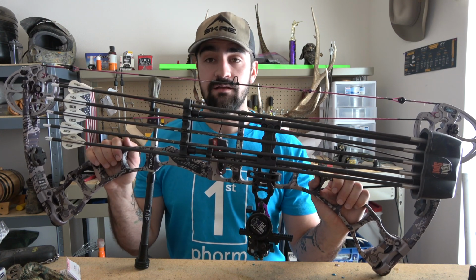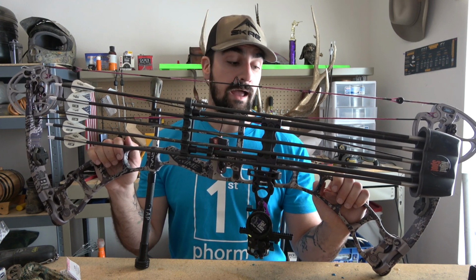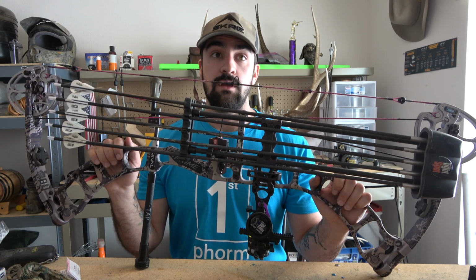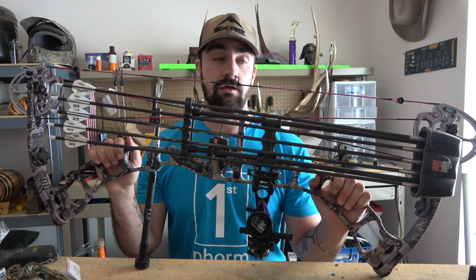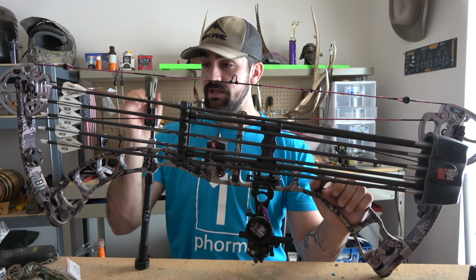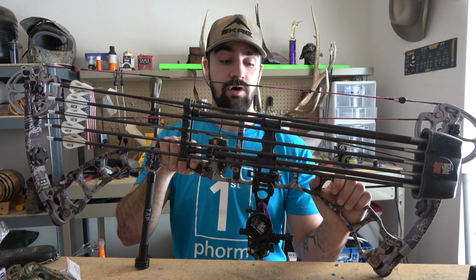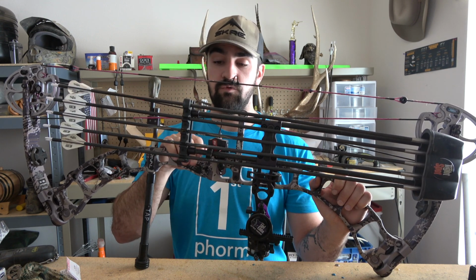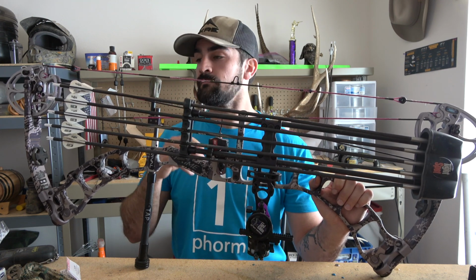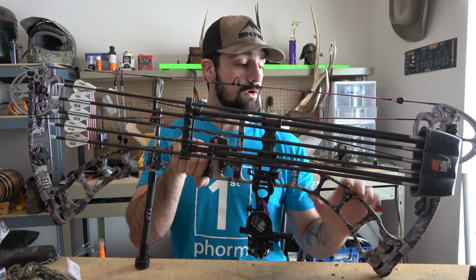In all reality, with the 2020 bows coming out, I would highly recommend the new Matthews Hoyts. I heard great things about PSE this year. So you get what you pay for. I'm not going to go too in depth on the bow and how to cut weight and everything like that, because there's not really much you can do. But that's that on bows.